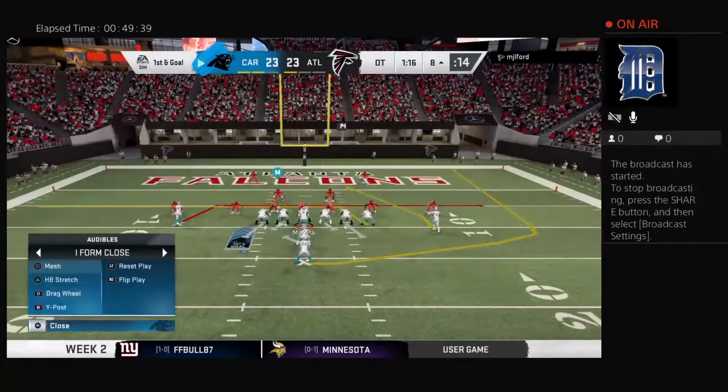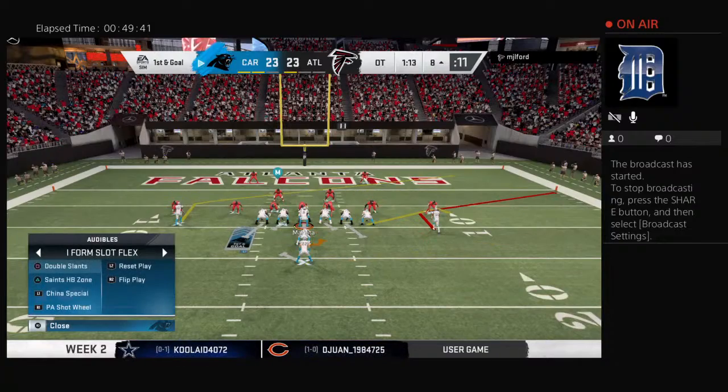Here we go, D. He's coming. Double up, double up. He's coming, double up. Where are they, T?